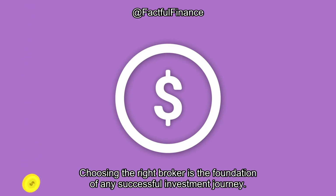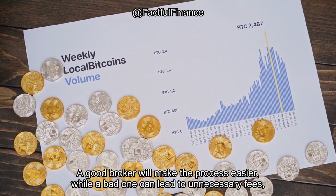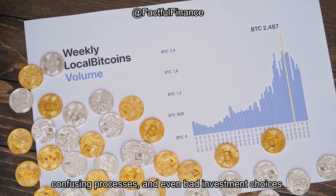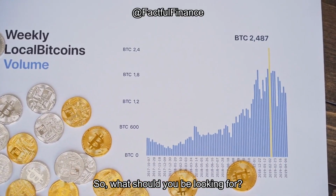Choosing the right broker is the foundation of any successful investment journey. A good broker will make the process easier, while a bad one can lead to unnecessary fees, confusing processes, and even bad investment choices. So, what should you be looking for?